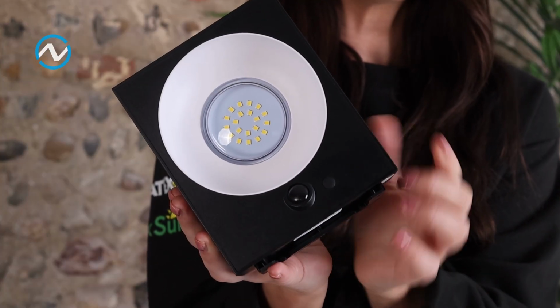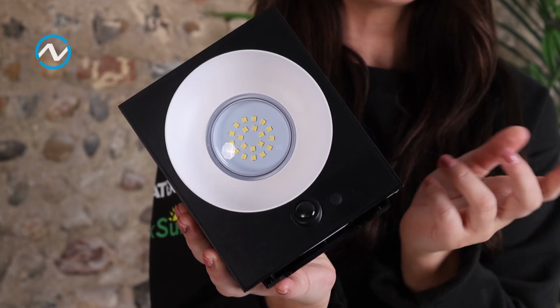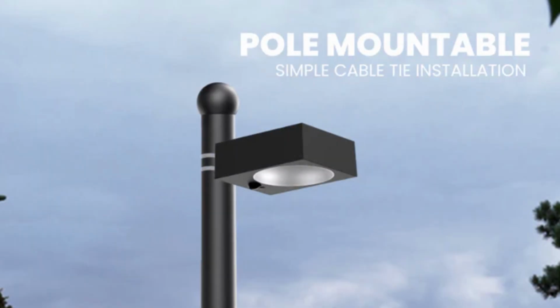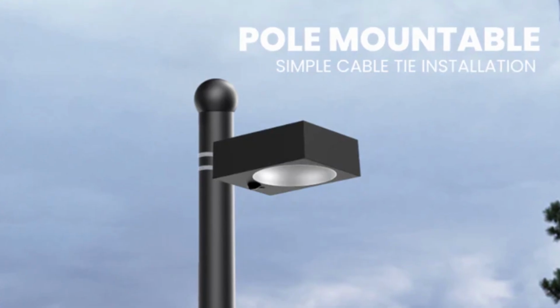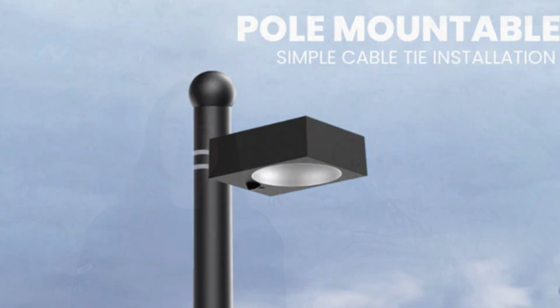Equipped with an advanced PIR motion sensor, the NexSun Ember detects movement from up to 5 meters away within a 120-degree range. Our smart design uses cable ties to secure your solar light, perfect for renters, events, or anyone on the move. Its sleek design seamlessly blends into modern exteriors, enhancing both security and aesthetics while delivering consistent, high-quality illumination.